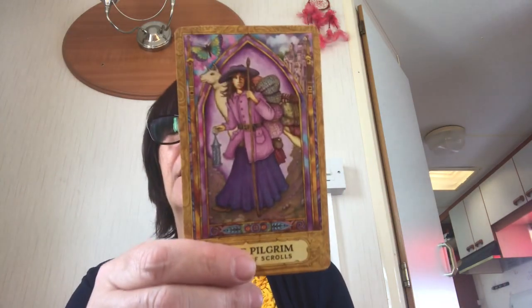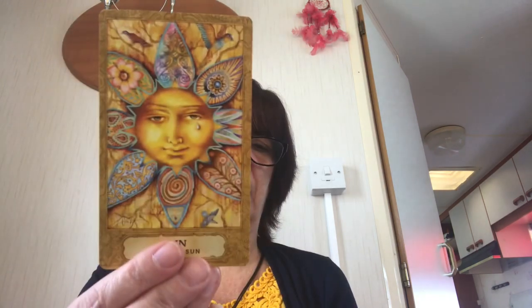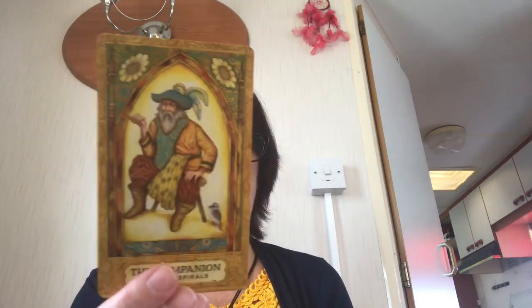Upside down. Yeah, so I do love this deck, and every time I get it out again and look at it, I think, oh, I really must start working with this. Nine of Scrolls. Just look at that. Isn't that gorgeous? What's that one? Three of Spirals. Love that. But you need to read the book to go with it to get the most out of this deck, and I'm just not able to at the minute.